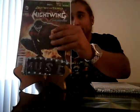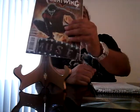For $2, I got Nightwing number 16. Just the Joker face, Nightwing. So everyone's been showing this book also. So when I saw it, I was like, let me pick it up for $2. So happy to get that.